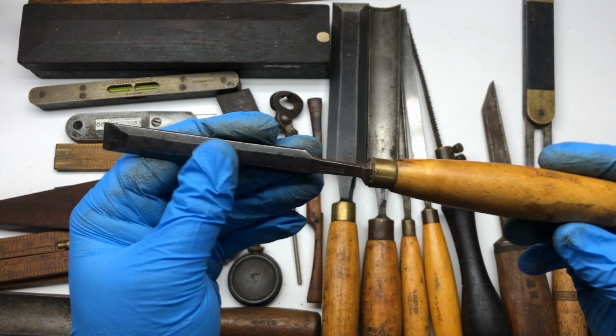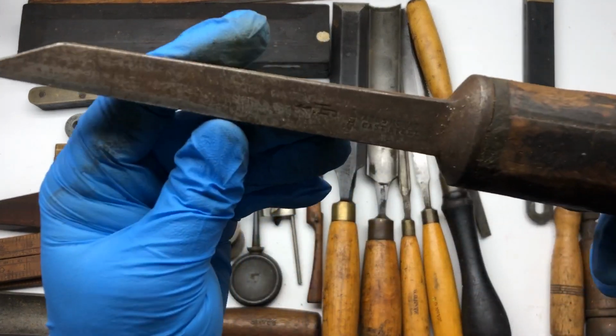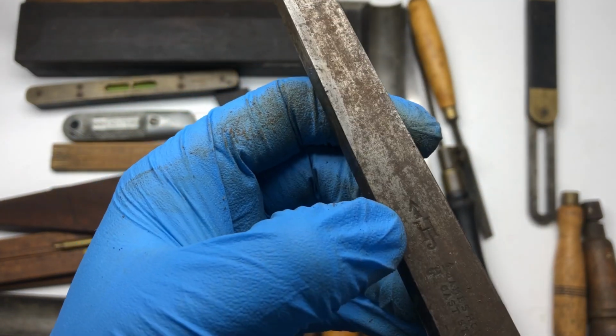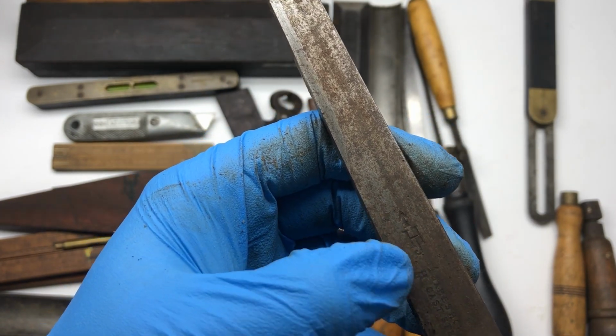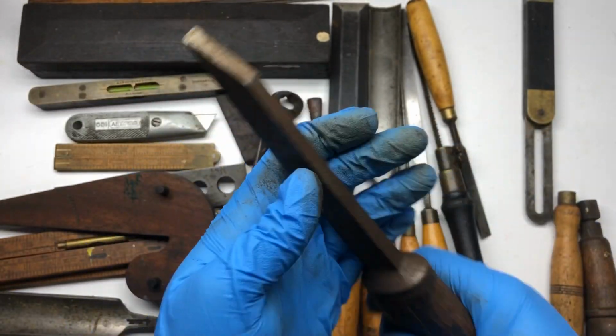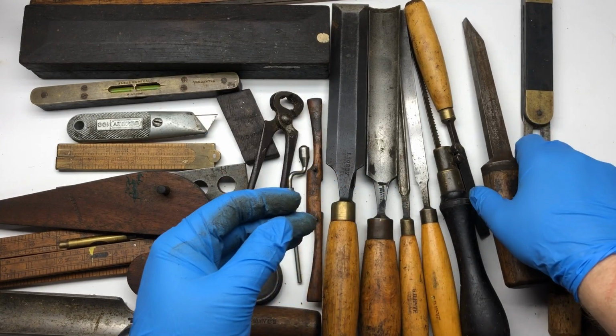We've got this other paring chisel, which is nice. I decided to keep this one because it's so heavy duty, and it's got, looks like an arrow there. I wonder if that's anything, an arrow, then an H, then a J. James something. It just feels so heavy duty, so I'm going to try and clean that up at some point.